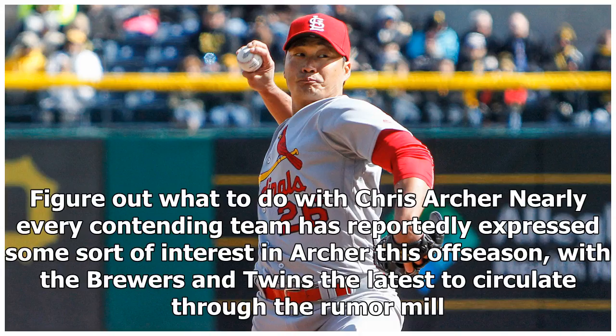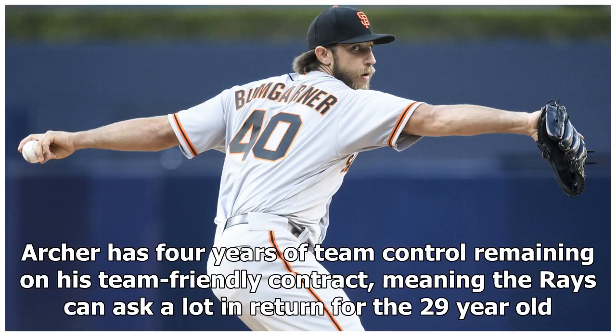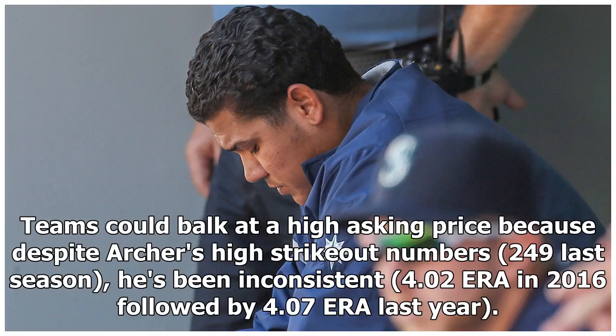1. Figure out what to do with Chris Archer. Nearly every contending team has reportedly expressed some sort of interest in Archer this offseason, with the Brewers and Twins the latest to circulate through the rumor mill. Tampa Bay and Archer have both stated that the All-Star will likely be a Rays starter this season, but the rumors won't go away. Archer has 4 years of team control remaining on his team-friendly contract, meaning the Rays can ask a lot in return for the 29-year-old.